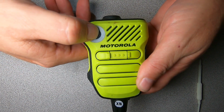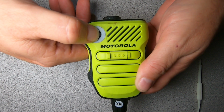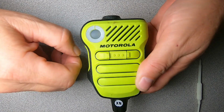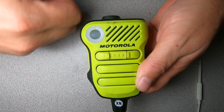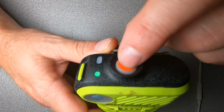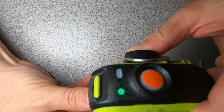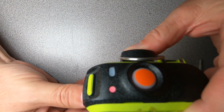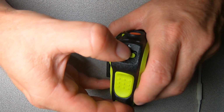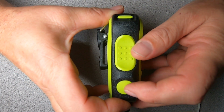This second light here is not only a flashlight, it is also a beacon light, which will flash in an emergency mode if programmed to do so. On the top of the microphone, we have another programmable button. We have a transmit and receive light up here. We have a volume control paddle, push to talk button, and a programmable button.